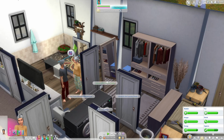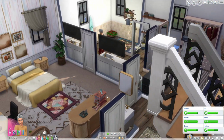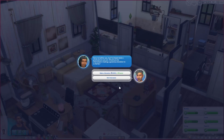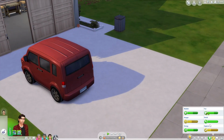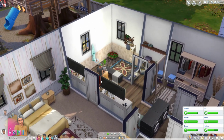Are these even clean? They're clean. That's good. So, Zayd brought down laundry and put it in the washer, but he didn't wash it. He just stuck it in there. I was like, alright, we'll take care of this, don't worry. But it does work, they just don't do it properly.